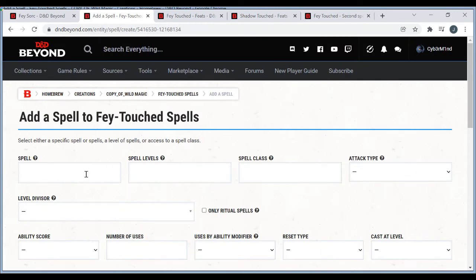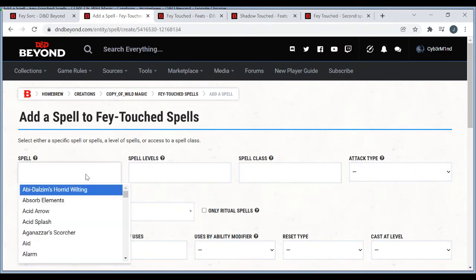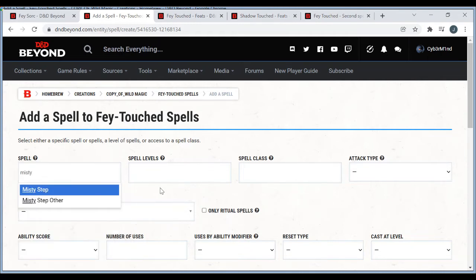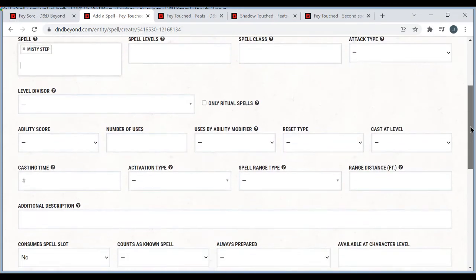So, we are adding. Now, it's important to note that each time you choose to add a spell, we're only adding one spell. So, even if you were to select multiple spells here, that would just give them the choice between those spells, which we're not doing in this case. So, in this case, we're going to start with Misty Step. You can pretty much ignore everything else.